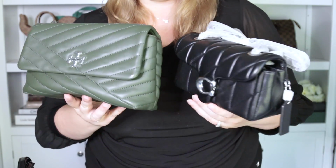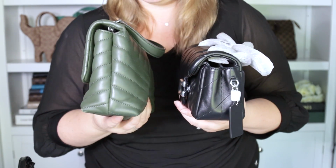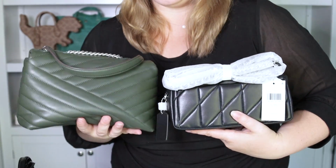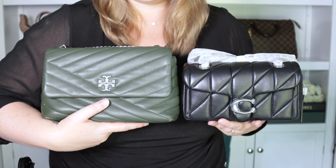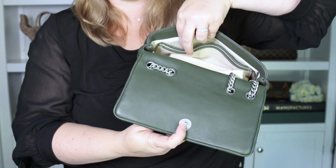Those are more similar in size. However, that Kira crossbody is not as boxy. It's really squishy. So it's going to give you more space and you'll be able to hold more in there. The Kira does not have a back pocket, but you get a lot of the same things. You get the chain strap, not leather running through it. You get quilted leather, you get more space. Plus the crossbody does not have a divider. It just has this pocket here.